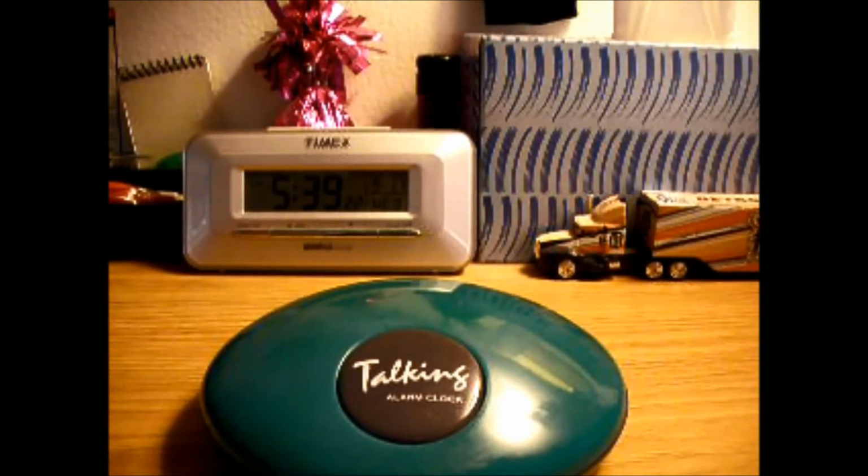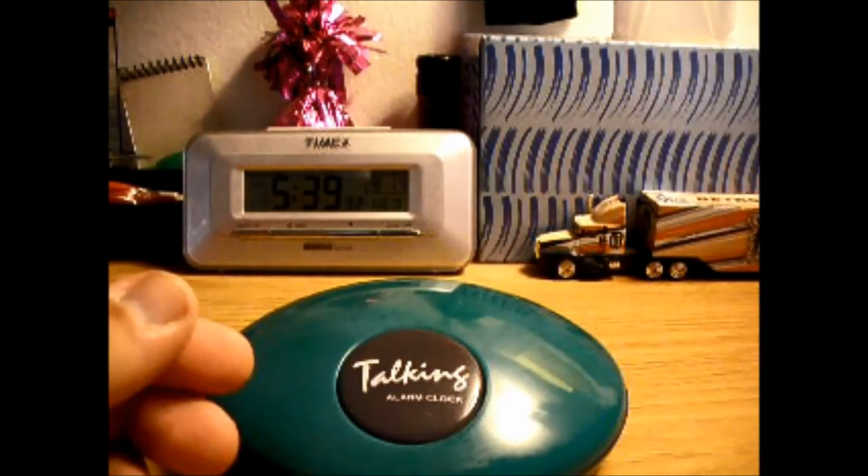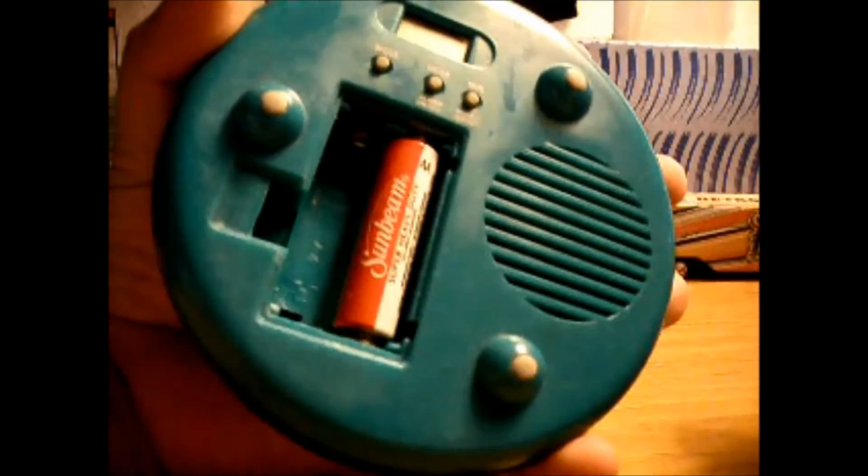Okay, YouTube, slight technical issue. As it turns out, these two batteries are useless. They're dead. There they go on the floor where they belong. Now, I just tested these two batteries, and these I know work. And before you comment, they are Sunbeam brand batteries from Dollar Tree.